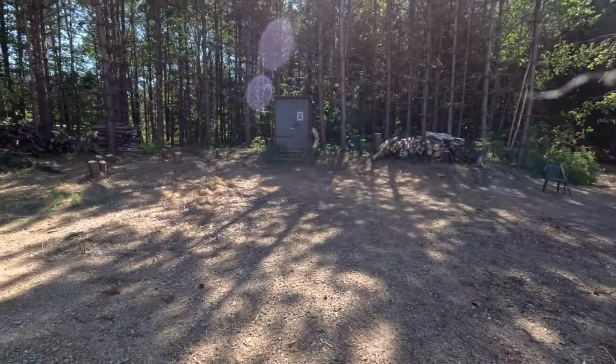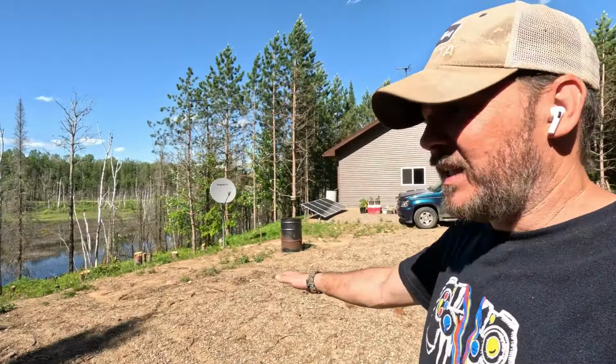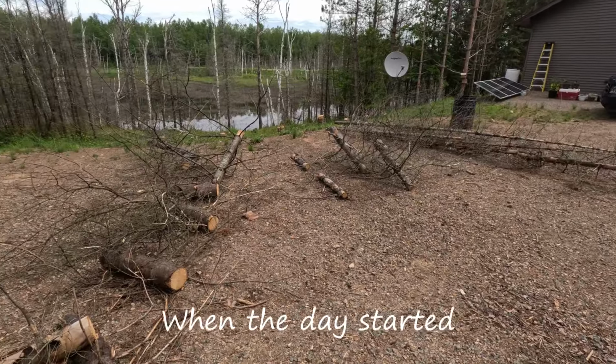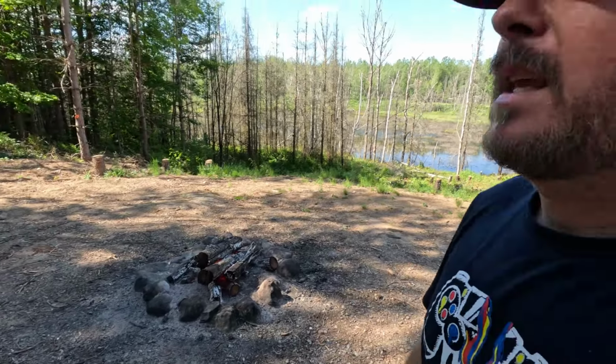Well, we got 50% of the list done today. We got that log pile moved. Super nice. And then we got all this stuff cleaned up out here. It got burned today. The wind is picking up pretty good, so I think we're done burning for the day. We'll see if this can die out here. We still got quite a bit, a few big logs anyway.